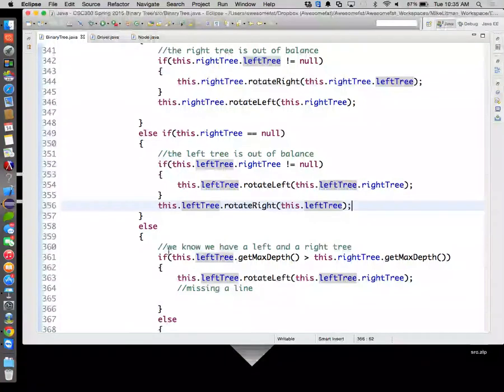Okay, then if we're down here, if it's our left tree that is deeper than our right tree, we're going to do this exact same code.